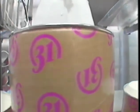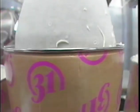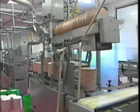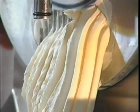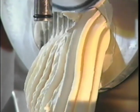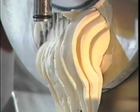Now it's time to package. A pump sends the product right into the tub. Twist the barrel during the fill and you get a nice swirl. Ed empties the freezer and adds the ingredients. Then it's time for hardening.